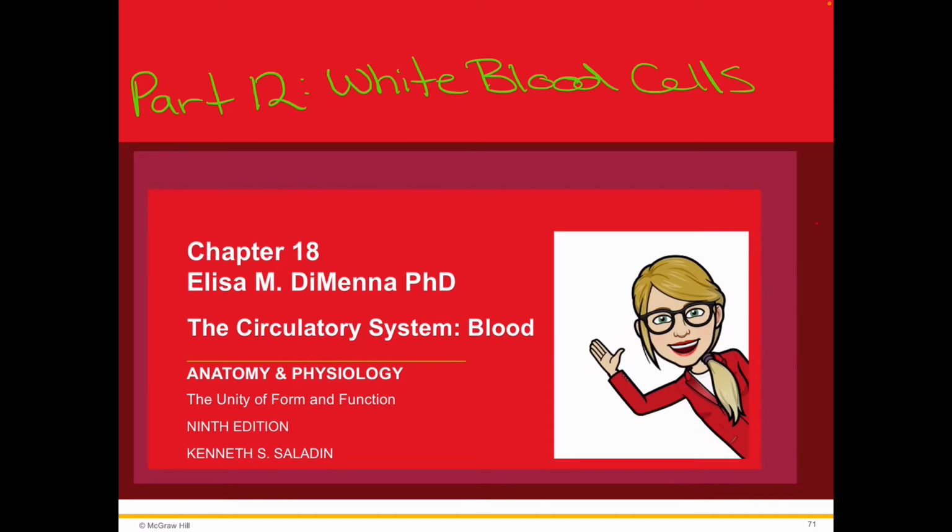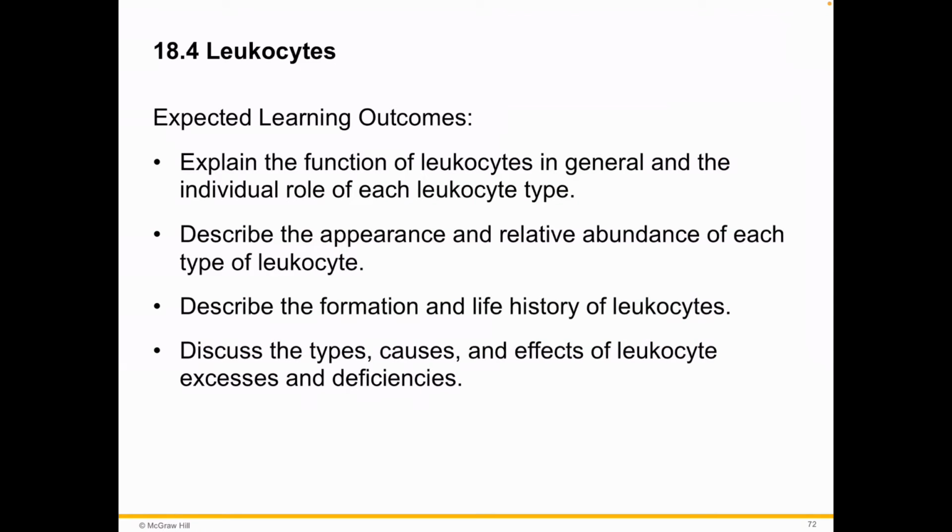Leukocytes. There's a couple different kinds, so we'll do a couple different videos, but let's go ahead and do this 10-minute one. So what we want to talk about is we want to explain the function of the leukocytes, or the leuko, "leuko" is where this comes from. So that's the white cells, right?